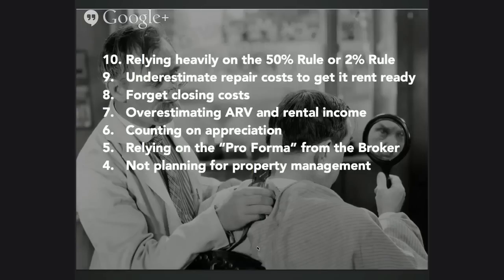Number 4, not planning for property management. This is a big one. And maybe other investors would disagree with me on this one, but from personal experience, when I started buying properties, I said, well, I can manage myself. That's not a big deal. It's only one property. And well, it's only 2 properties. I can manage myself. So I never accounted for property management. Now that I have a lot of units, I can't just suddenly switch over to property management because I never budgeted for it to begin with. I never bought the properties knowing I was going to need property management. That was a mistake on my end, and I'm battling that right now.